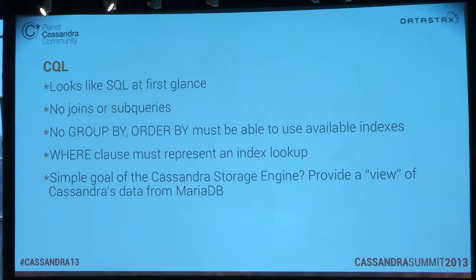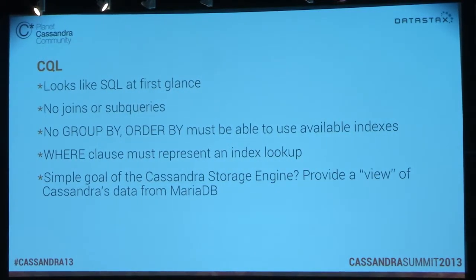So CQL looks like SQL at first glance. It, however, doesn't do joins. It doesn't do subqueries. However, MySQL doesn't do subqueries either, so you're probably already used to not having subqueries. But MariaDB does, which is why I bring that up. You don't have group by or order by inside of CQL. CQL3, I'm going to attend the talk later to learn more about it. It's relatively new because I think it only got released in February of this year. So there are still some changes that we haven't made to make it more CQL3 ready. Where clauses need to be represented as index lookups.